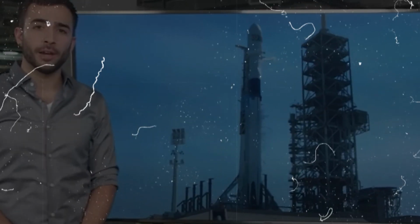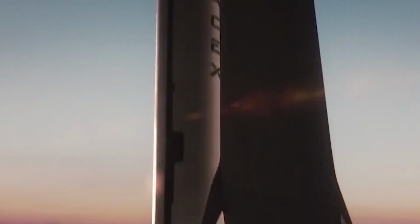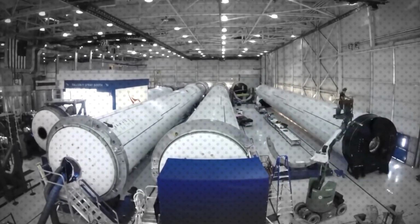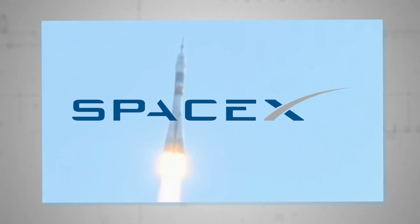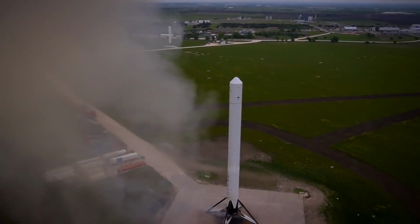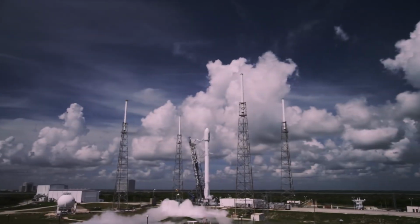Block 5 emerged as the most advanced version of the Falcon 9 rocket. It included several changes and additions aimed at increasing reusability and overall performance. This includes upgrades to structural integrity, thermal protection, and landing performance. SpaceX has certified Block 5 rockets for up to 60 flights and landings. This certification showed the dependability and durability of the Falcon 9 rocket.